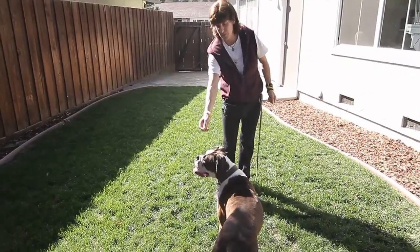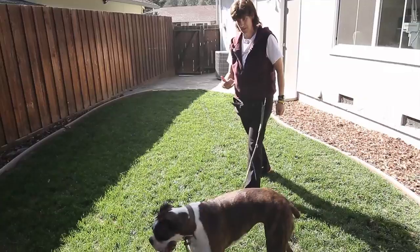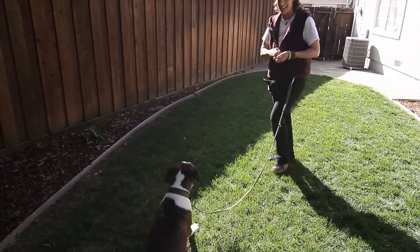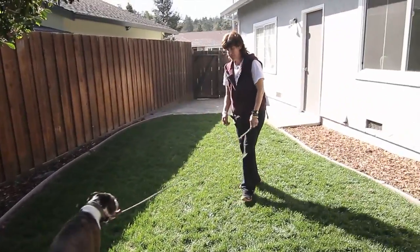So let me do it one more time. We'll do it on this side. Little body block. She looks down at it again. I block it more. I can add some space if she chooses not to go for it and look to me. Yes, I reward her, and she gets a cookie from my hand. Now she's ready to hear the word.